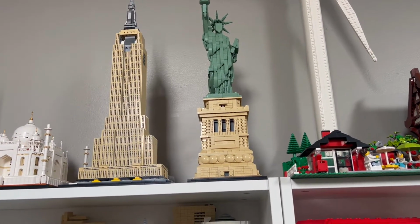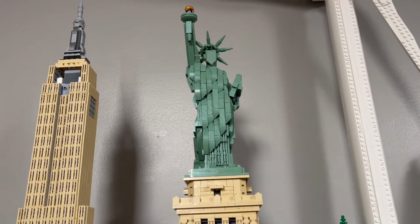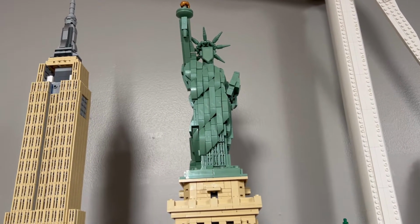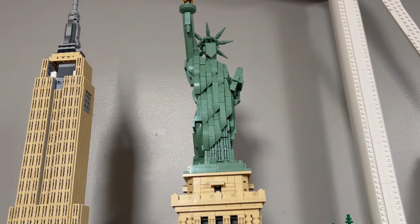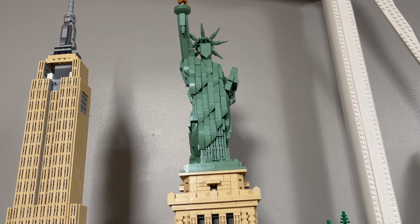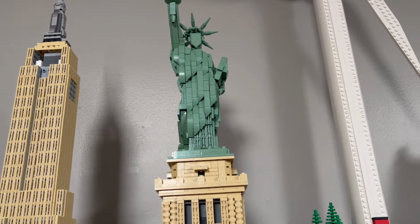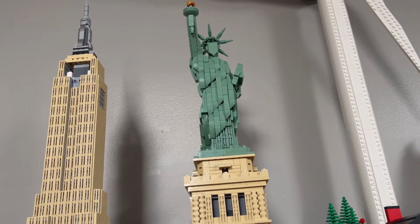The big to-do with this set is the fact that if you look at the face, it's kind of like they did this really cool detailed model and then they just sort of copped out and put this big flat plate right in the front. I don't know, not a big fan of that. There are some fixes online, like you can actually build a better looking face for Lady Liberty, but I'm kind of more of an originalist. I try and stick to whatever the plan is.